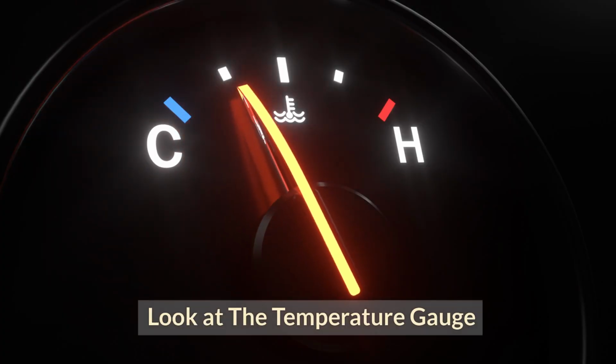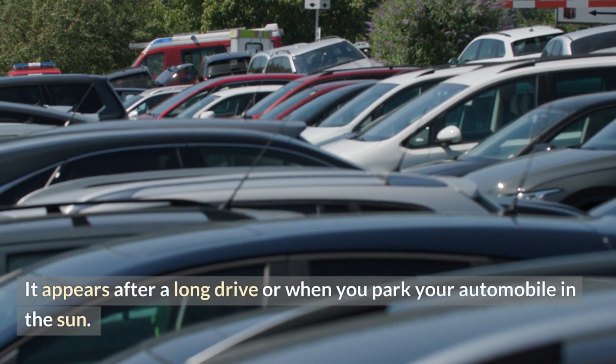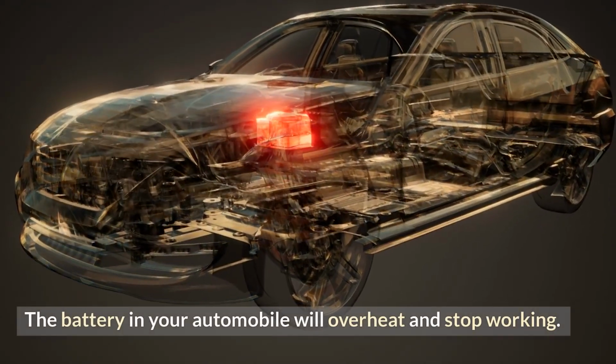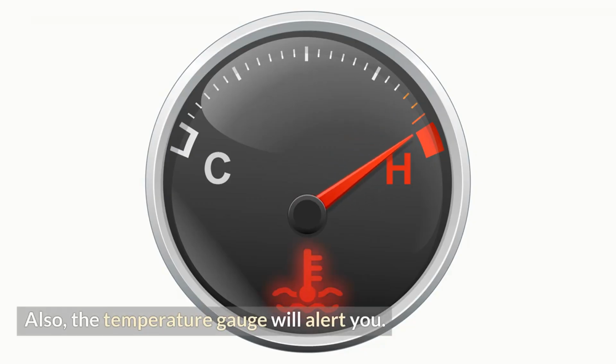Look at the temperature gauge. This light can appear occasionally in hot weather. It appears after a long drive or when you park your automobile in the sun. The battery in your automobile will overheat and stop working. Moreover, charging issues can cause overheating. The battery light will therefore be on and blinking on the dashboard. Also, the temperature gauge will alert you.